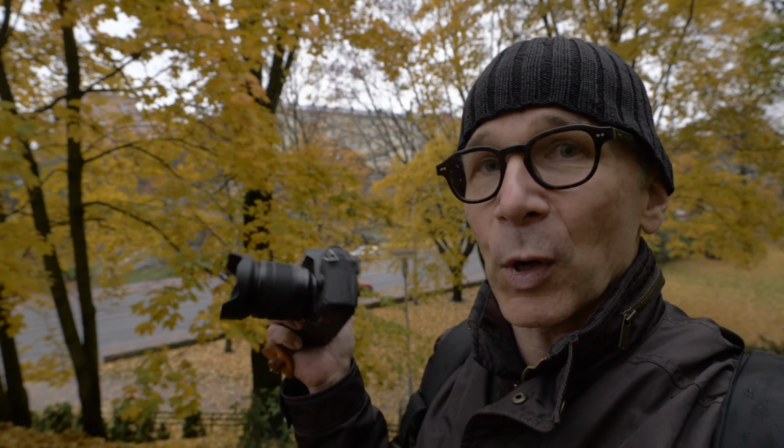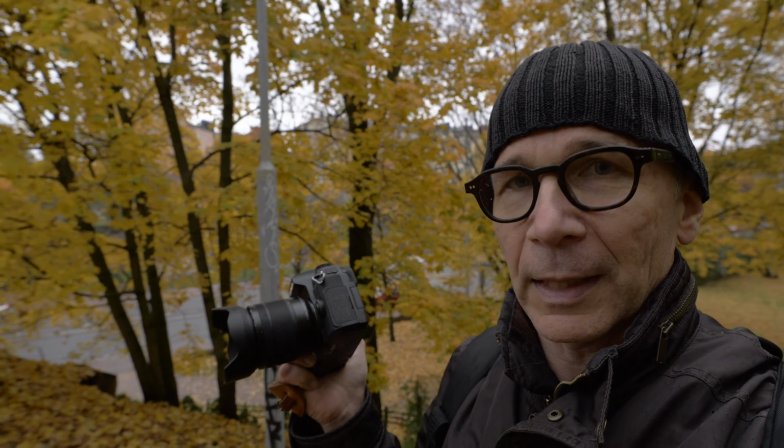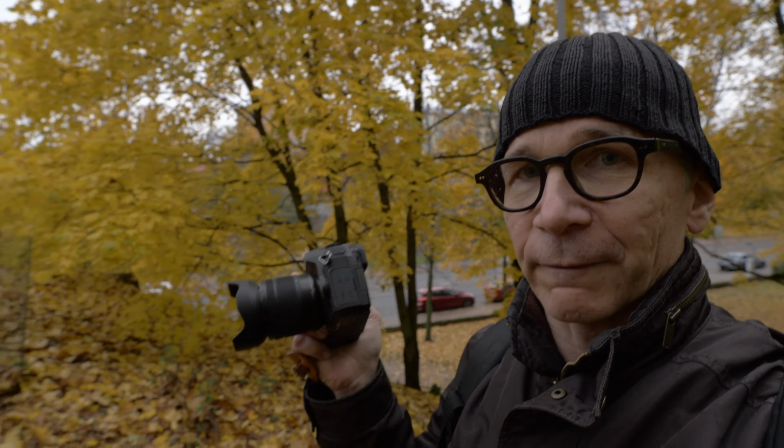I think there's one more good reason to at least try to shoot in bad weather, and that's simply that there is no good weather. At least here in Helsinki, Finland, at this time of the year, it can take days or even weeks to see the sun. So it can be a really long wait if you're not willing to even try in bad weather.